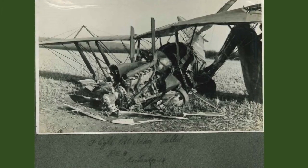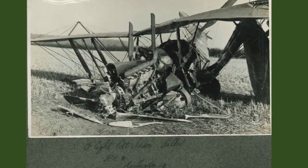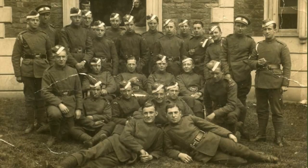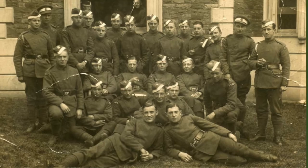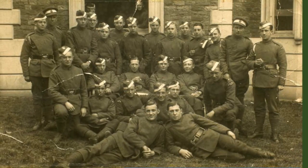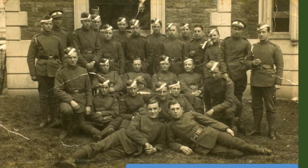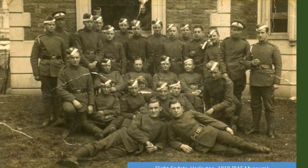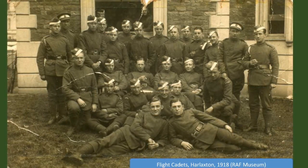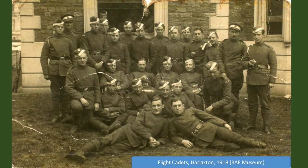But, regardless of these losses, there was an almost continuous supply of recruits and volunteers eager to get into the air, such as these flight cadets at Harlaxton in 1918, with their distinctive white flashes in their caps. When they graduated, they received their wings and their commissions as second lieutenants. Previously, in 1917, pupils received their commissions before starting their advanced training.